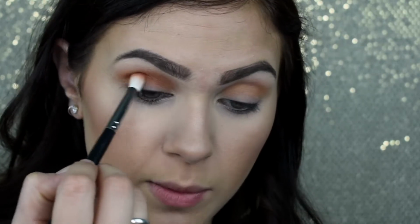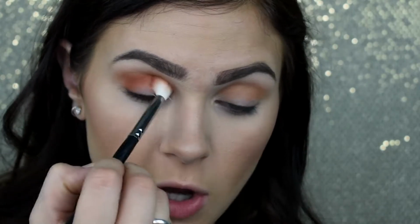I'm tapping this shadow down and pressing it into place and then slowly starting to move the brush back and forth because I want to have control over where this is going. Then once there's little to no product left on the brush, I'm going to bring it in just so that there's no disconnect between any part of the shadow.